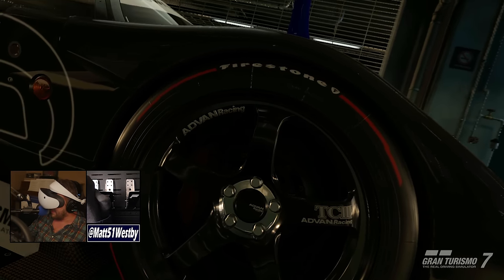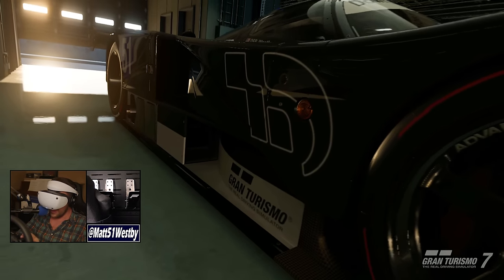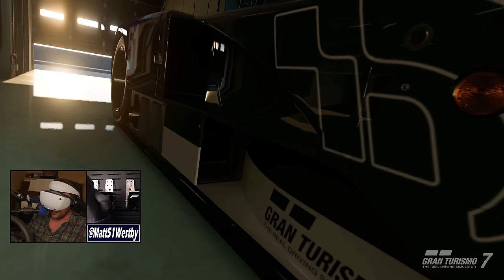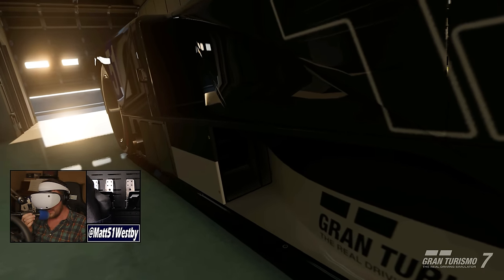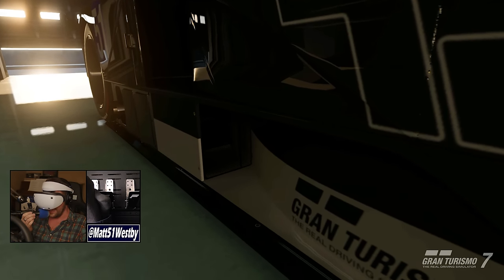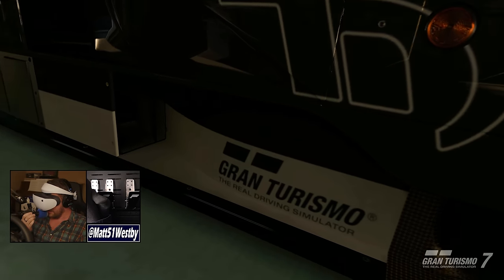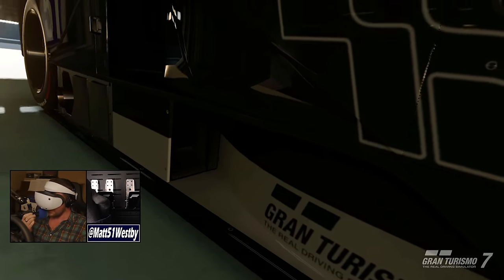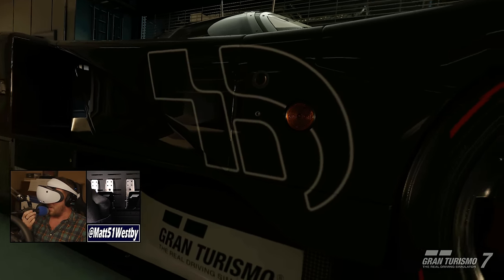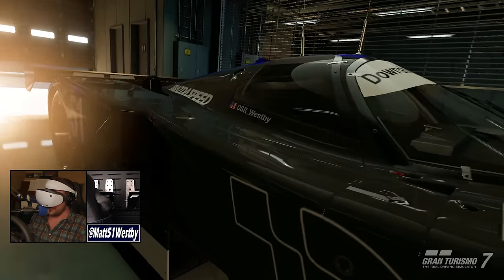What the hell? And then you can see down here. You can see the mesh. This is the coolest damn thing. And you can see all these bolts. Wow. I am seriously impressed.